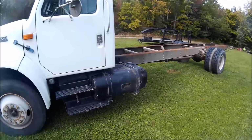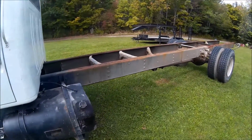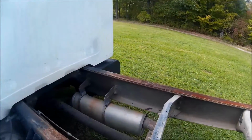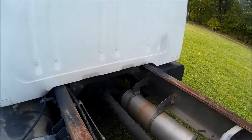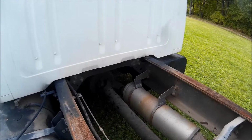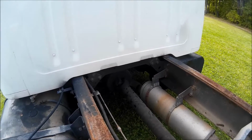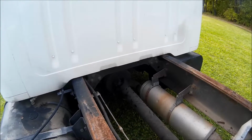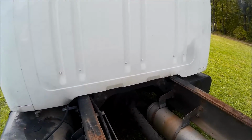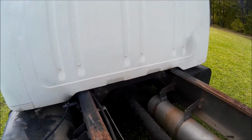Okay, so here's the deal. I've been trying to find a transmission and kind of thought I found one. It was going to be an upgrade. This one is an Allison AT545, and the one that I found was an MT643. The biggest difference is the lockup converters, which would be great. It's a little bit heavier duty, which is not a problem.